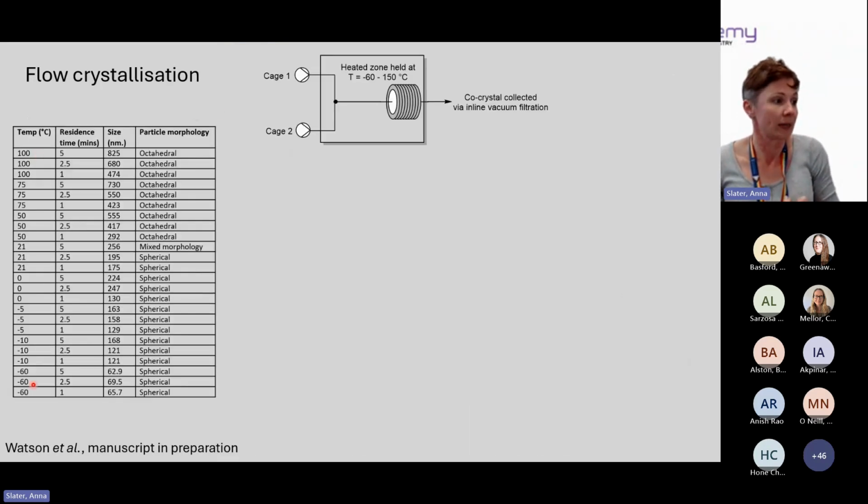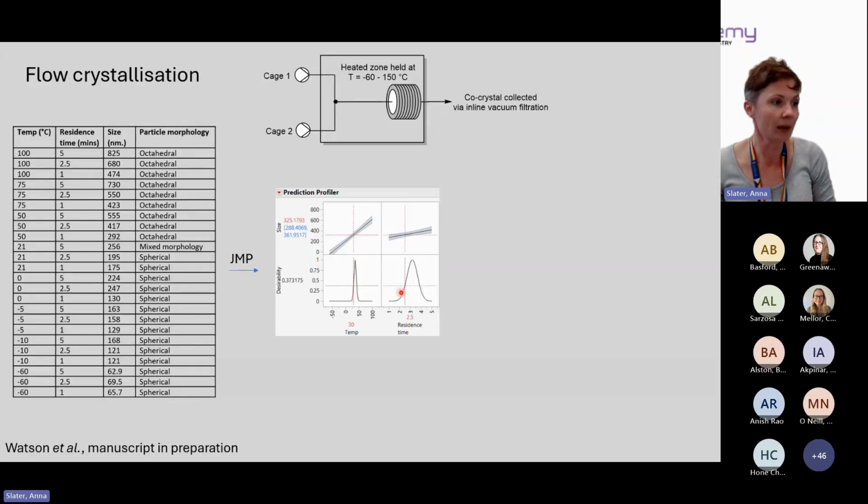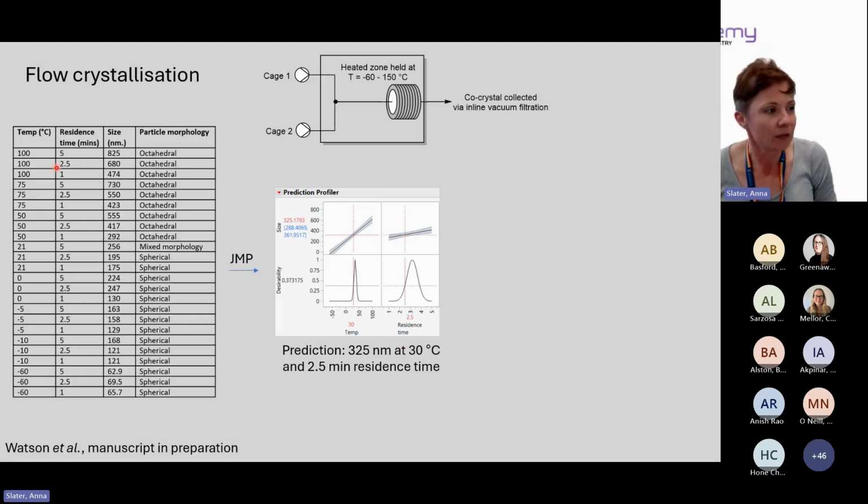And what else we can do is we can take all of our data from all of the different runs that he's done, and we can throw this into JMP, so Design of Experiments software, and we can get it to predict, okay, if you want a particle size of, I don't know, 325 nanometers, then what conditions should we use? Now, we could have done that the other way around.